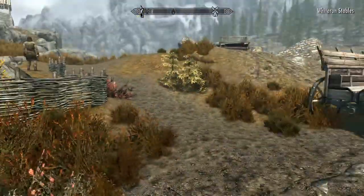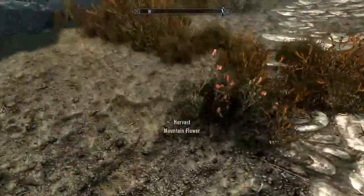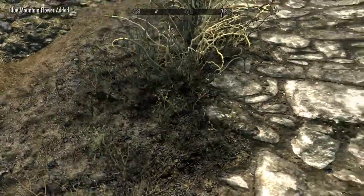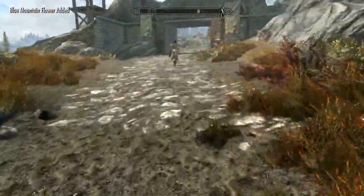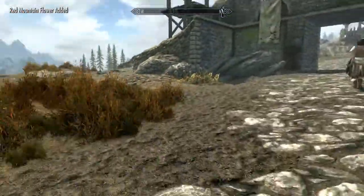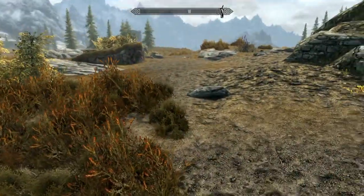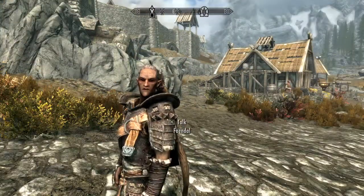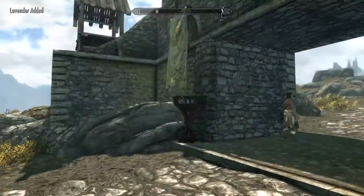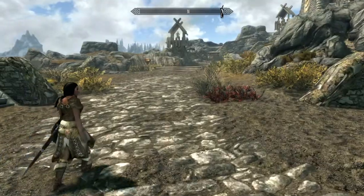There's the Whiterun stables. Right here is where the Khajiit normally camp, because they don't go into any of the encampments. Well, not encampments. They don't go into any of the cities.